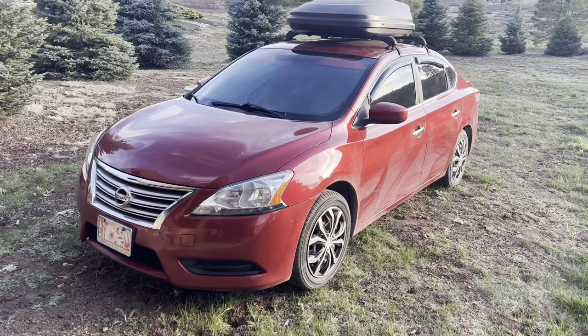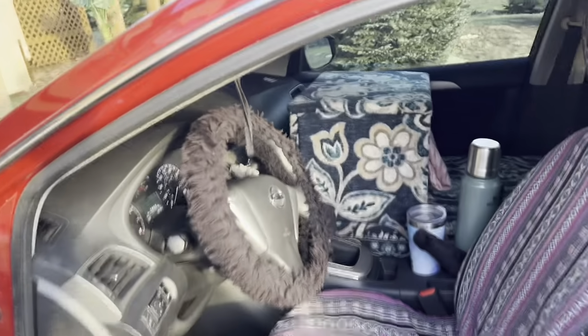Check that out. Here is a final walkthrough of when my car interior is all put together.